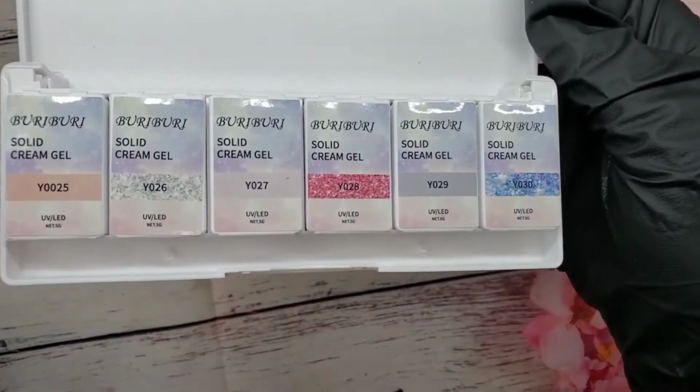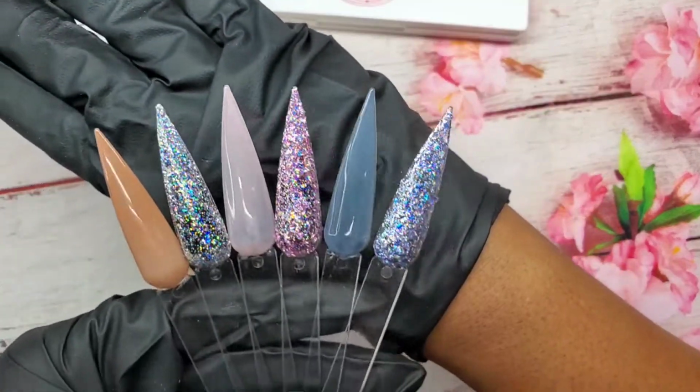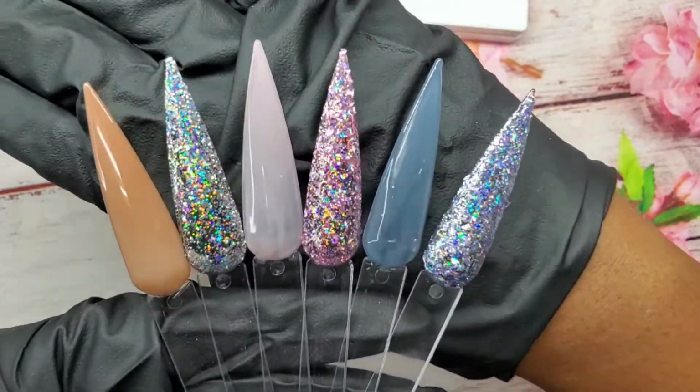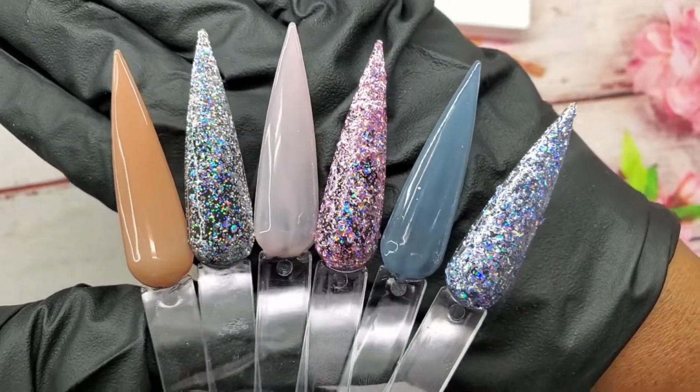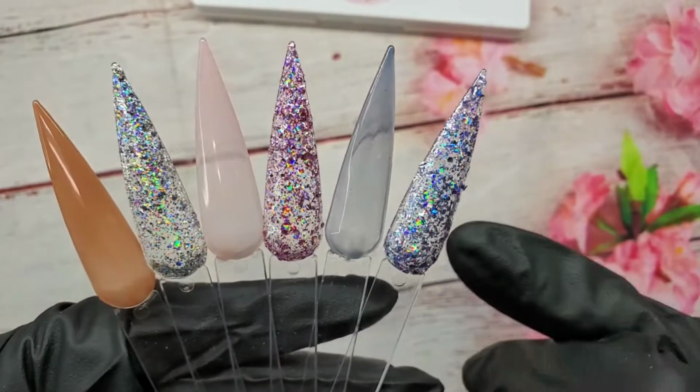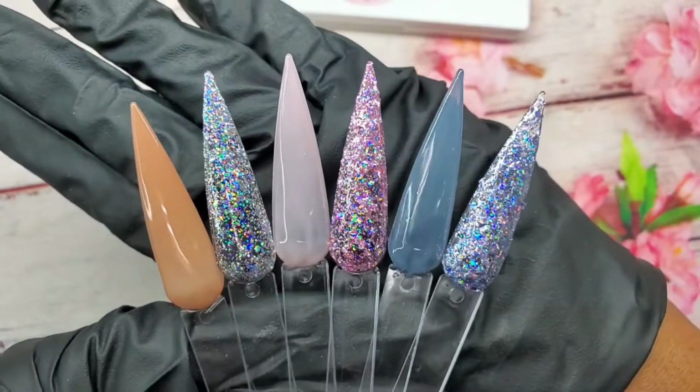Okay guys, so this is the palette once again. Those are the 6 colors that come in here, and these are all of the colors. Now I did go in and apply 2 coats and a top coat to this. Well, actually I didn't apply a top coat because I wanted you to see right there with the glitter. You see how it's sticking out on the side? This is what I was talking about.